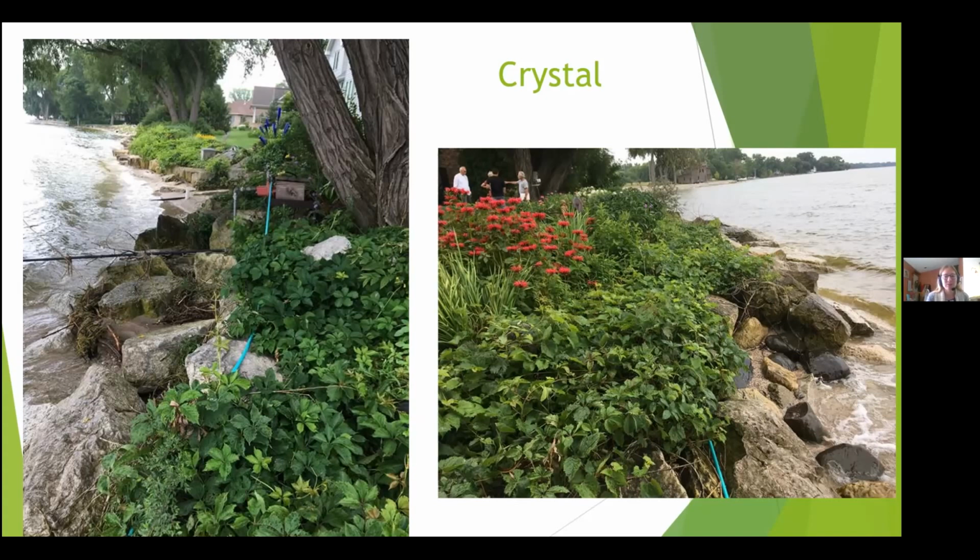So I took some photos when I ran across this property, because unfortunately it doesn't happen very often where I see something that is a really awesome example of what we encourage to see for projects. So these are looking both ways along the shoreline on a coastal shoreline with high water, and their riprap was intact and their vegetation was fantastic.